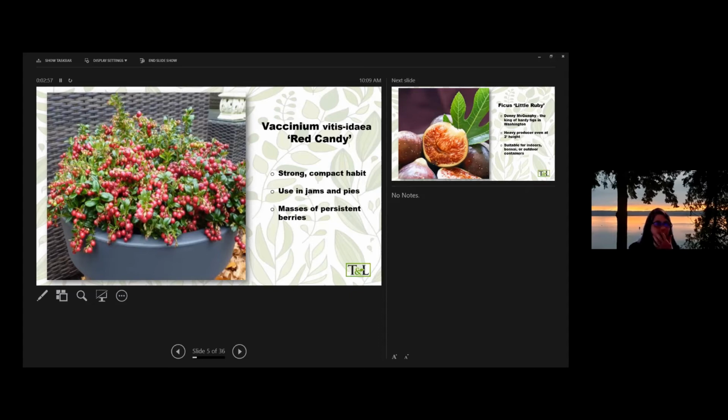We did have some quarts in just a few weeks ago, and they went out the door like that. They were just absolutely loaded. So aside from even their edible characteristics, the ornamental value is really, really strong. You will see that we will have gallons later in the year. So this one is a real winner.